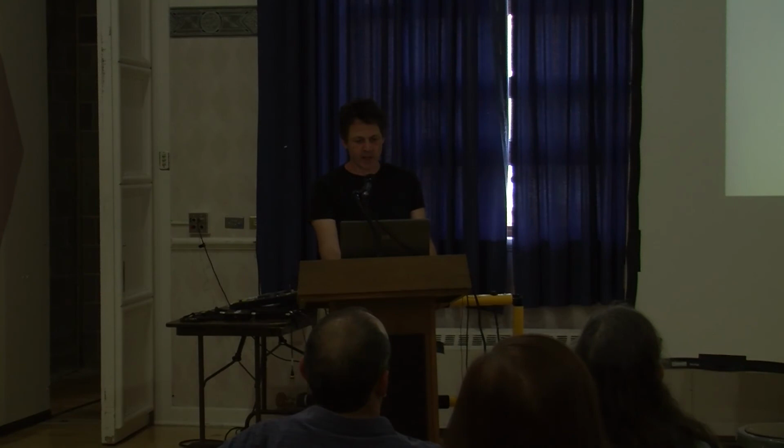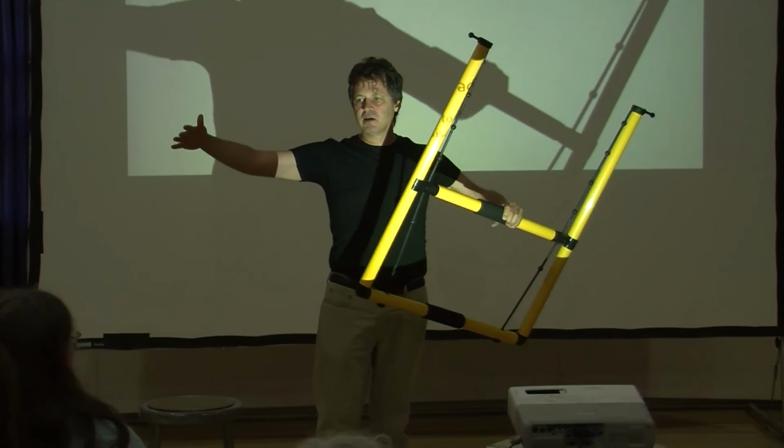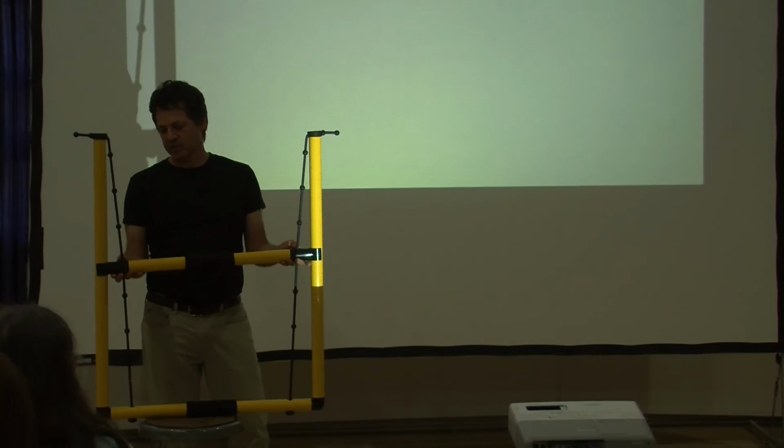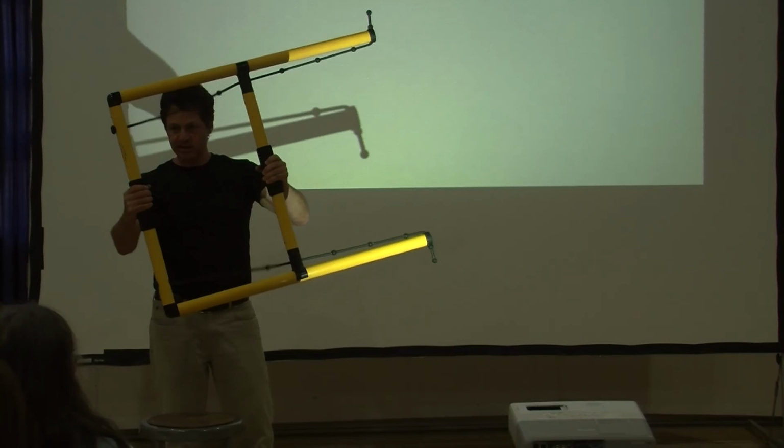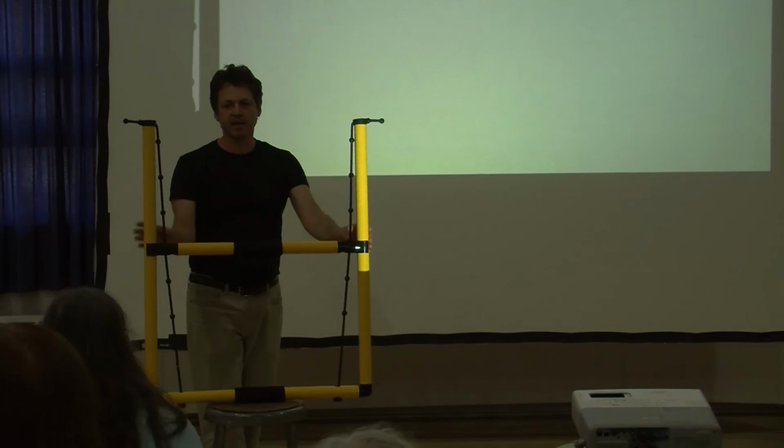Also, this design is not written in stone. I can make it bigger, I can make it smaller, I can make it wider, and the tension changes in seconds. So if I want more tension going this way, I just make it like that, and then it's less tension going that way. I can change out these cords and change the tension that way too. So I can make it up to hundreds of pounds in weight.